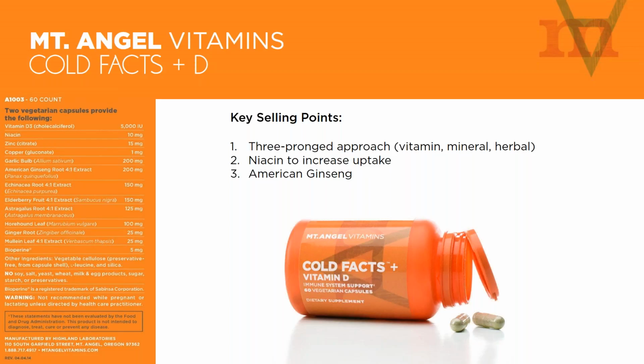Normally, if you had no copper piping in your delivery system at all, you'd want 2 milligrams of copper. But in this particular case, most houses today in America have some copper piping, and so 1 milligram of copper is sufficient for those applications. Garlic, of course, has its wonderful properties associated with immunosupportive properties.